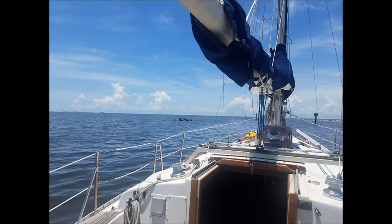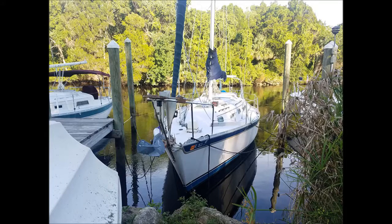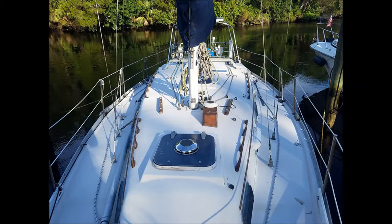So unfortunately, that's pretty much all the video that I could find. This right here is moving her from where she was down to Crystal River, where we have her now. And after some work, this is what she's starting to look like now. Took the boxes off so you can actually see what you're looking at. The deck cleaned up pretty good.